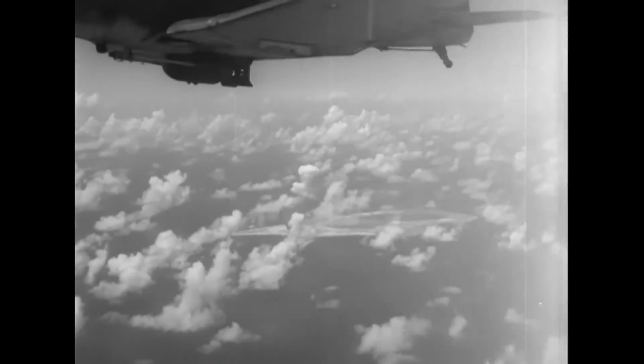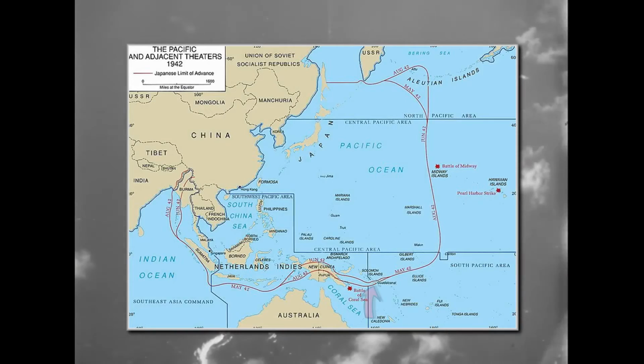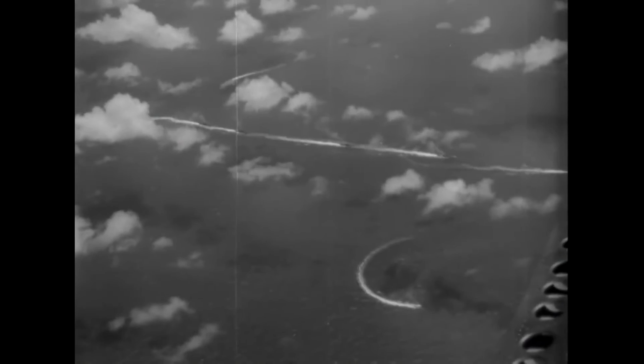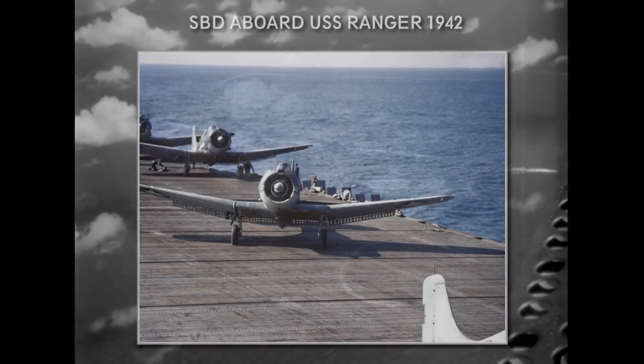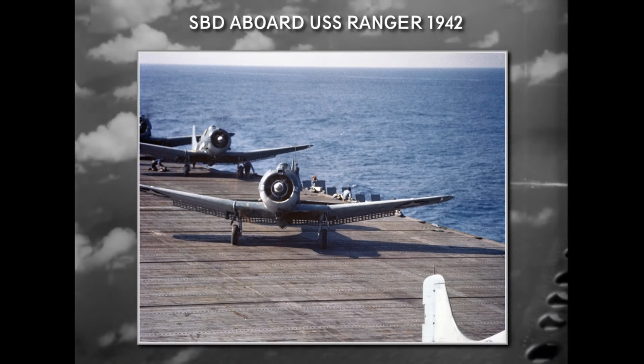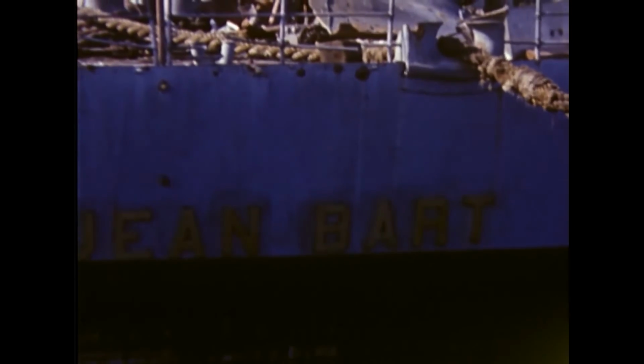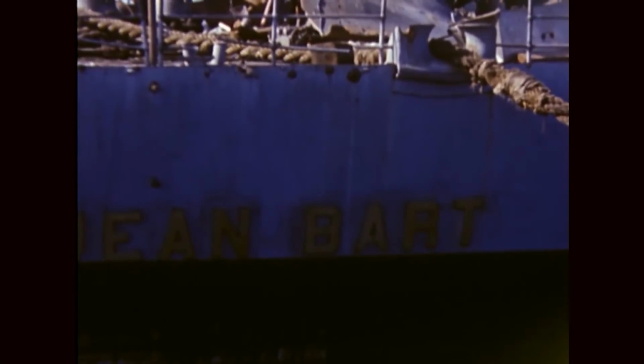The SBDs also played a big part in the battle for Guadalcanal, where both land and carrier-based planes attacked Japanese shipping. They also participated in the European theater, though not to the same extent as on the Pacific. In November 1942, they flew from USS Ranger to attack targets in North Africa during Operation Torch. They were responsible for the sinking of the French battleship Jean Bart.